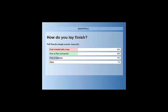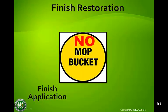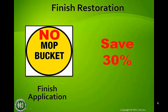Well, I use no mop bucket. If you're using a mop bucket today, I don't care whether you've got a green floor finish in there. If you're using a mop bucket and a wringer and a plastic trash can liner, you are not applying floor finish in a green way. Because if you will remove that mop bucket and everything that goes with it, I can guarantee you will save about 30% on your floor finish budget over the next year.